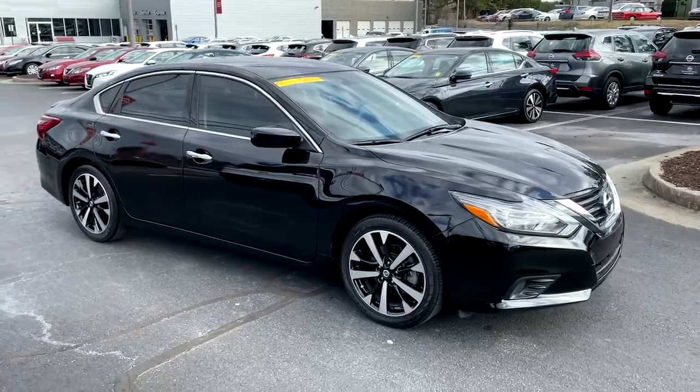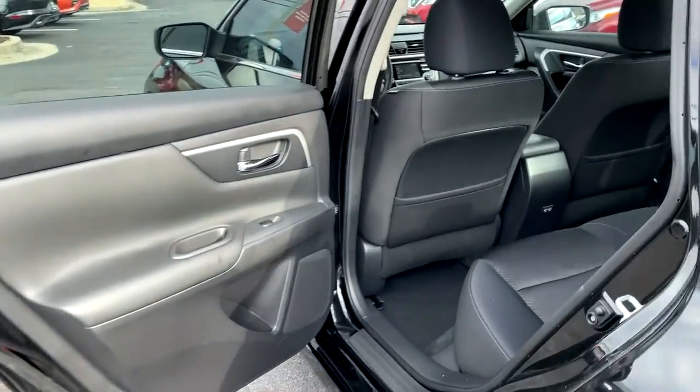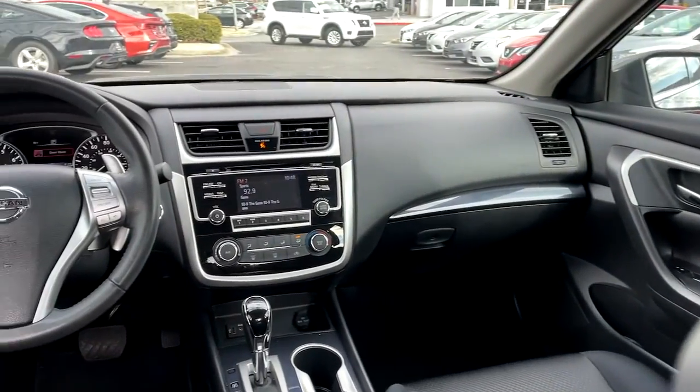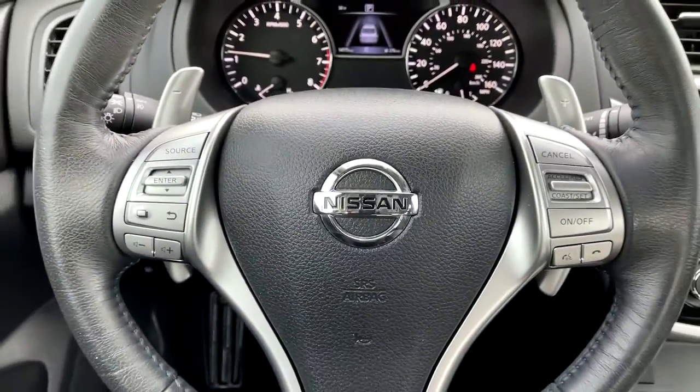These are just some of the great options this vehicle comes with: electronic stability control, trip computer, power windows, bucket seats, four-wheel disc brakes, power steering. Get into a family-focused sedan that knows how to have fun.